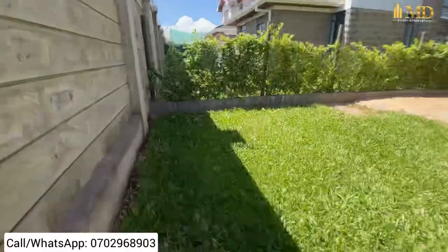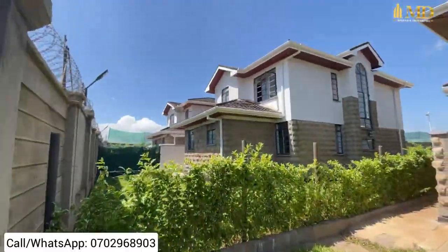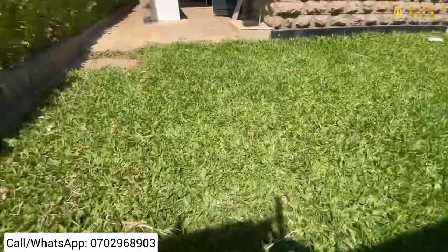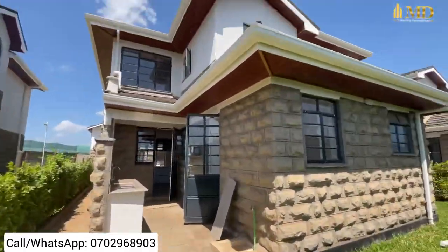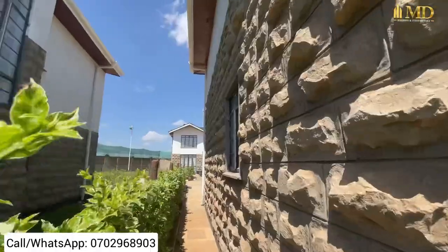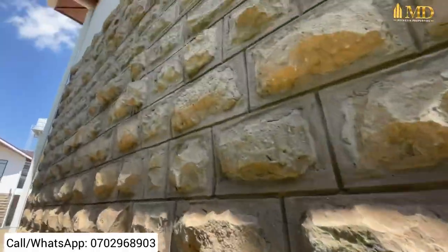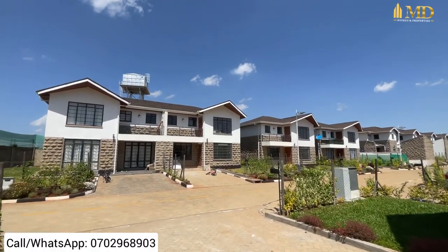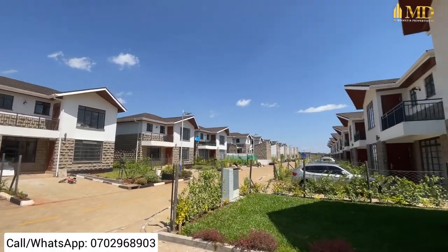So this is the backyard. It is spacious enough. You can also do a lot here. This is the other side of the house leading to the front. That's it about the external tour. Let's now check the inside.